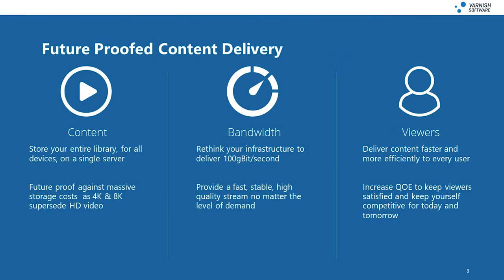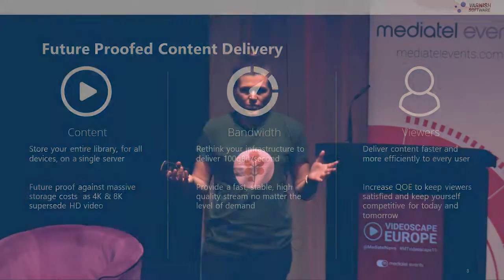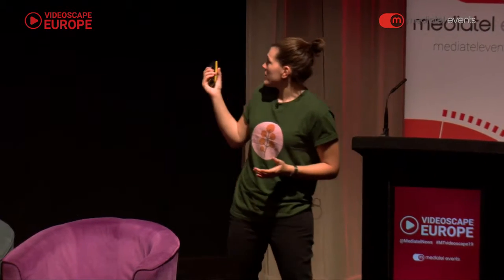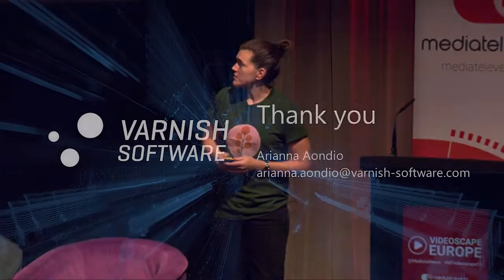Bandwidth. Well, of course, you need to have a good Ethernet card and a good network as well. But together, we can tweak it and serve up to 100 gigabits per second, which of course means a lot of concurrent users being served all together. And as a result, we will have an increased quality of experience for the end users.